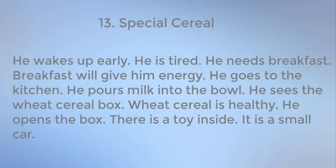Wheat cereal is healthy. He opens the box. There is a toy inside. It is a small car.